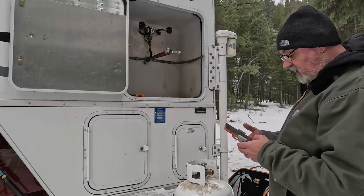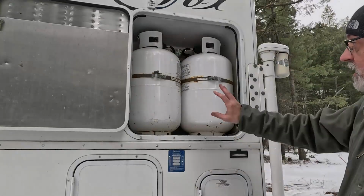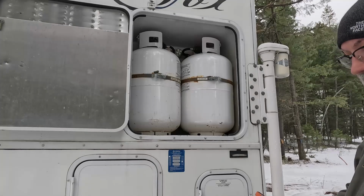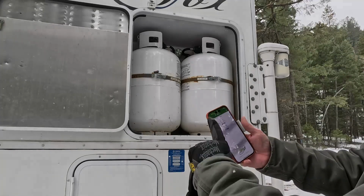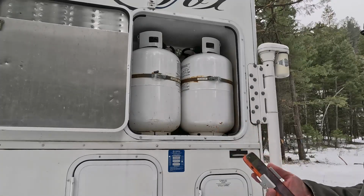Let's put these in and check the sensor position on them. All right, these are installed back. And we've got 14 on the left, 88 on the right. That'll do.